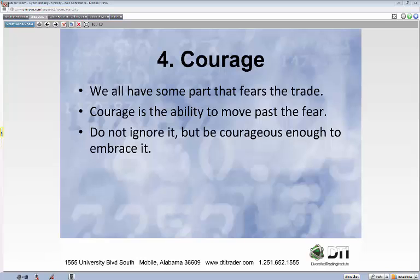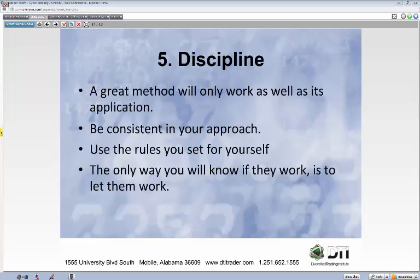Be courageous enough to embrace your trades and enjoy them. Love them to death. Finally, number 5. We already kind of covered this.